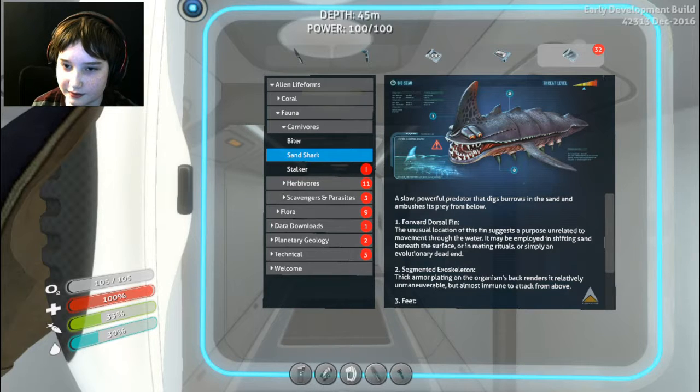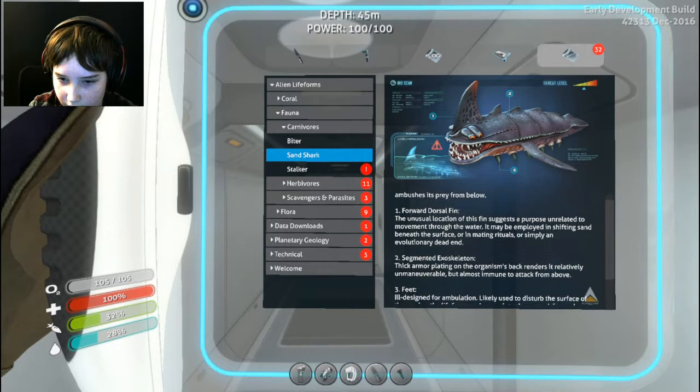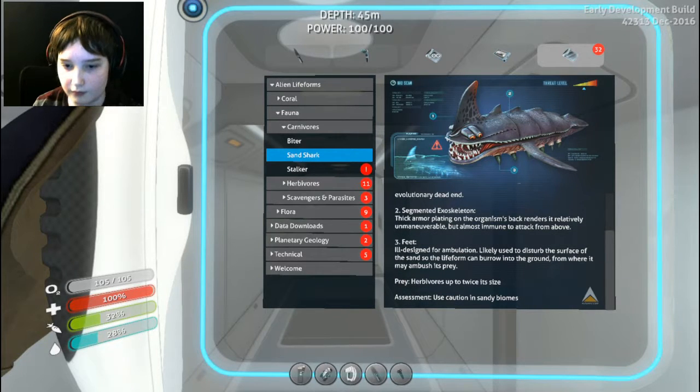A slow, powerful predator that digs burrows in the sand and ambushes its prey from below. Number 1. Forward dorsal fin. The unusual location of its fin suggests a purpose unrelated to movement through the water. It may be employed in shifting sand beneath the surface, or in mating rituals, or simply an evolutionary dead end. 2. The segmented exoskeleton. Thick armor plating on the organism's back renders it relatively unmaneuverable, but almost immune to attack from above. And 3. Feet. Ill-designed for ambulation, likely used to disturb the surface of the sands so the life form can burrow into the ground, from where it may ambush its prey. Prey: herbivores, up to twice its size. Assessment: use caution in sandy biomes.